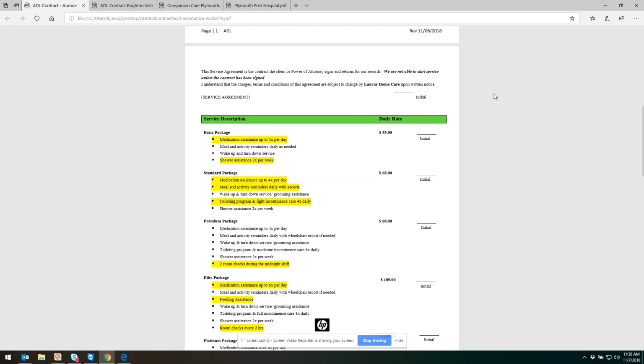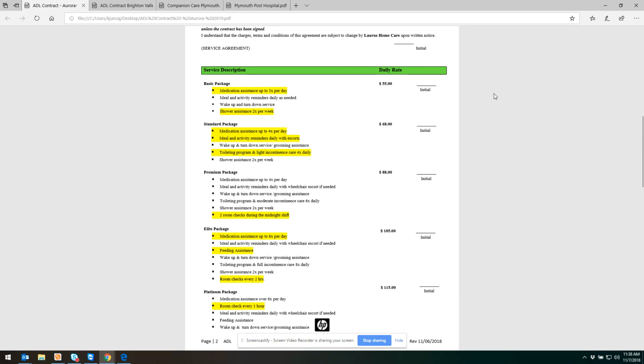But when you go to the second page, what you'll see is the service packages, and we've made quite a few changes to the packages along with the changes in pricing. So I'd like to start at the basic package.